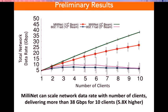And two, Millinet has a very efficient way of measuring all the interference in the network. In fact, it can do it within one beam alignment phase. What the standard does today is actually very naive. It schedules explicit packet transmission slots where it exchanges packets and measures the interference.